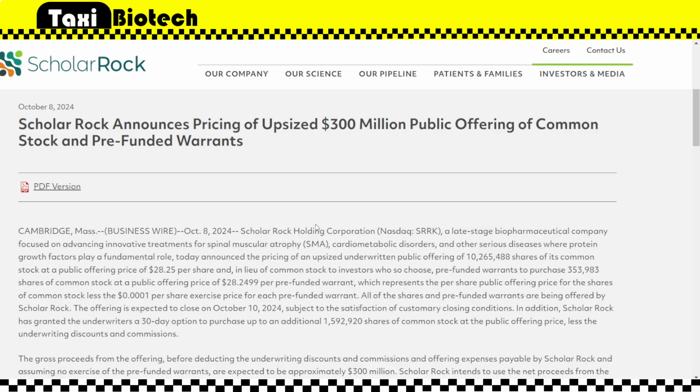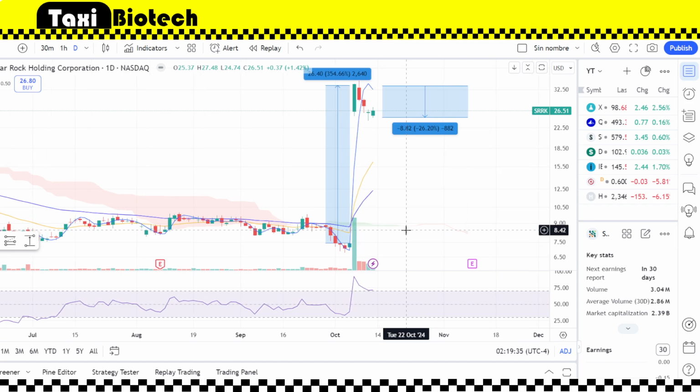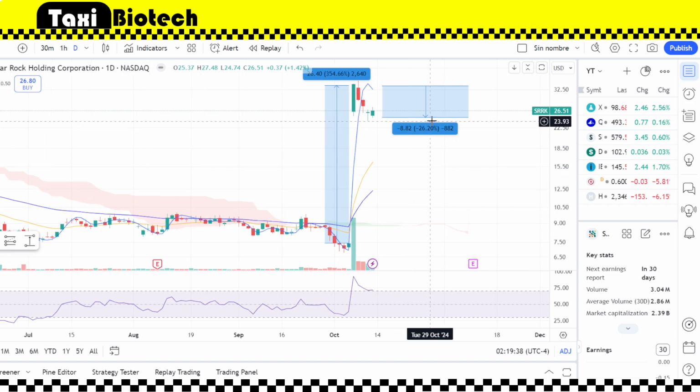Usually a public offering of common stock, in this case up to 300 millions. It's normal, and usually you can see a very high increase in price and then a decline to the previous value. In this case, it doesn't affect the stock very much, so it's okay from my point of view that they raise this capital to continue with the research and continue with the life of the company, and for the investors it's a good sign to continue ahead.